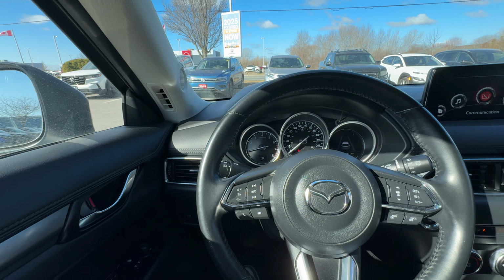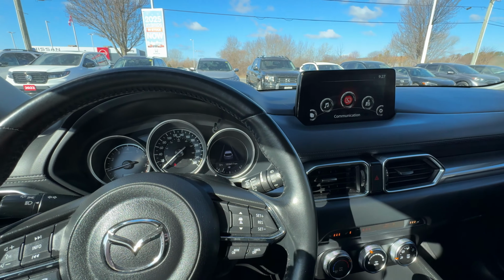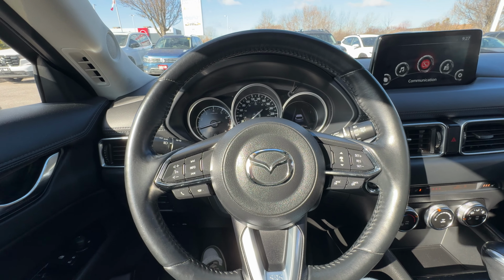We've got your blind spot warning. We've got the adaptive cruise control on the steering wheel. And then when I show you the rear view camera, you're gonna have cross traffic alert there as well. So all the great safety features to keep you and your family safe, of course.